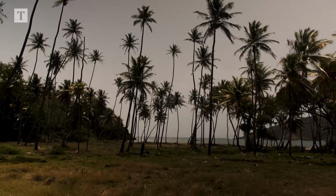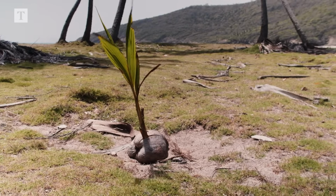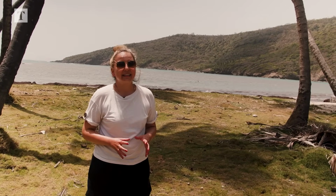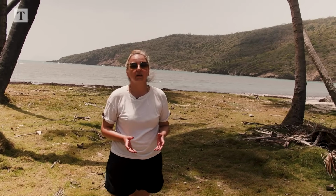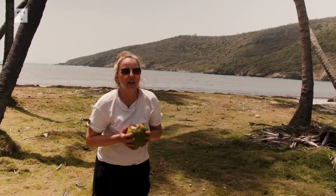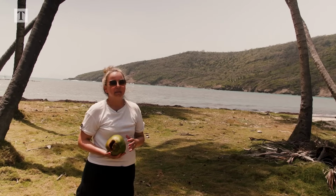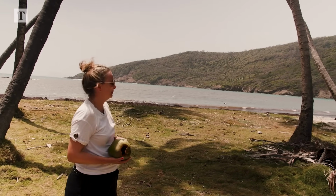We've driven down to the Atlantic side of Bequia to this beautiful bay called Spring Bay. It's a little bit windy today, so we have been told to mind the coconuts. Whoa, that was close. But as you can see, there's nobody else here, and it really is an absolutely magic spot.